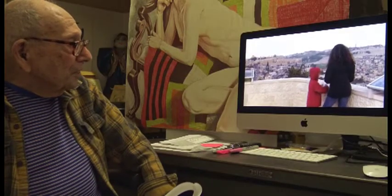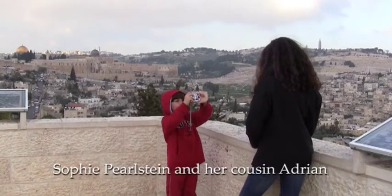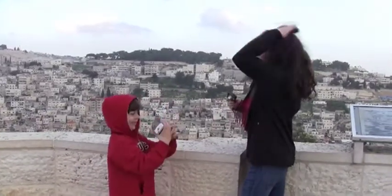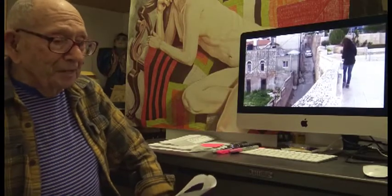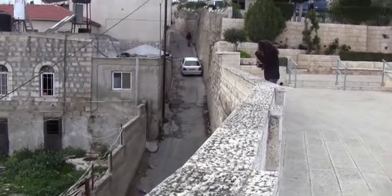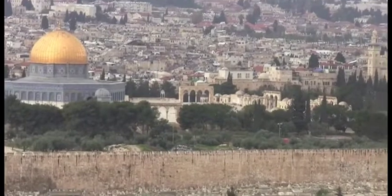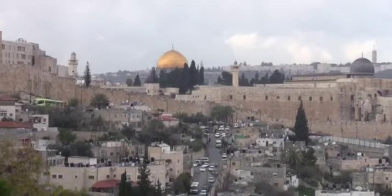These photos were taken a number of years later when I went back to Jerusalem on the occasion of my granddaughter Sophie Pearlstein's Bat Mitzvah, and we traveled around Jerusalem extensively at that point. Bottom is Herodian walls from the time of King Herod, the time of the temple, the big stones. And on top of them you got the later walls.